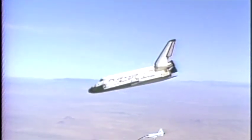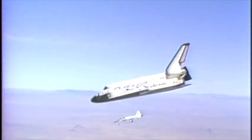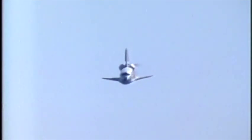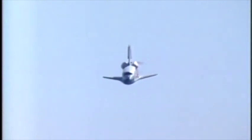Guidance now. Columbia will stay in autoland guidance until 2,500 feet. And Mattingly will take over at 2,500 feet for the landing. Knots at 4,200 feet. 3,000.